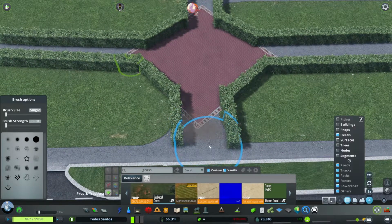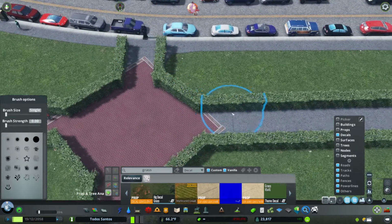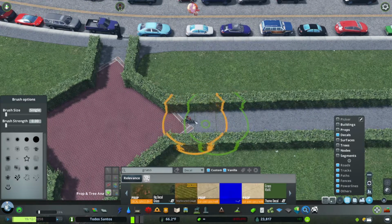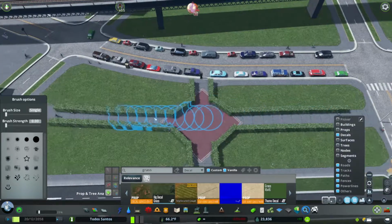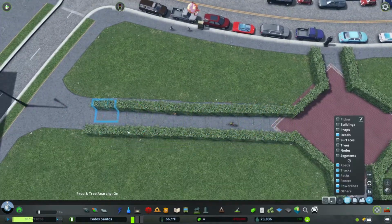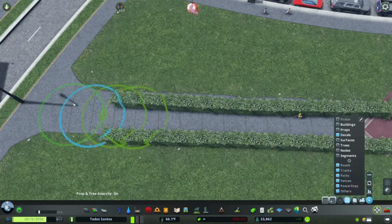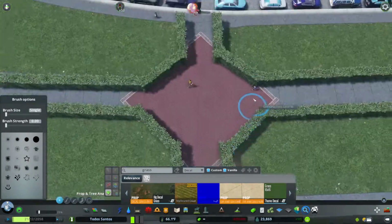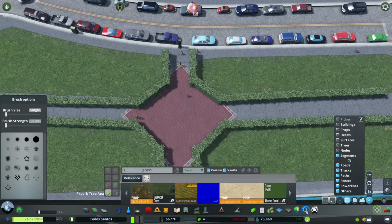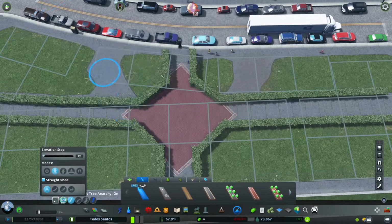And then we use these expansion joint decals to make this walkway look like it's pre-made concrete slabs, I guess. And as always, that's just another way to break up the pavement texture, which gets pretty old after a while, especially when you're making more urban areas like this.